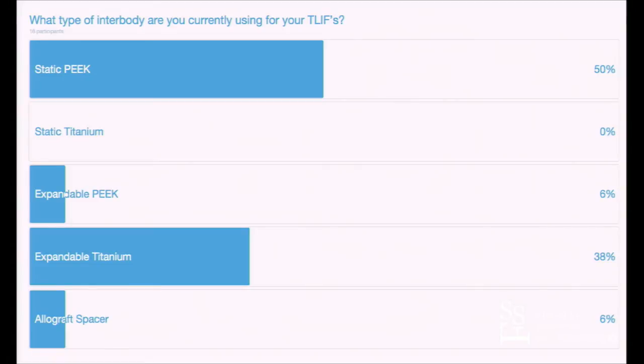Right. Everything you said is exactly what companies are thinking too, when they're thinking about how to either acquire or develop our own expandable cage. How do we address all those issues? Some surgeons swear that I need radiolucency. I have to see the fusion. So there's always that battle between going straight titanium or having the PEEK component.